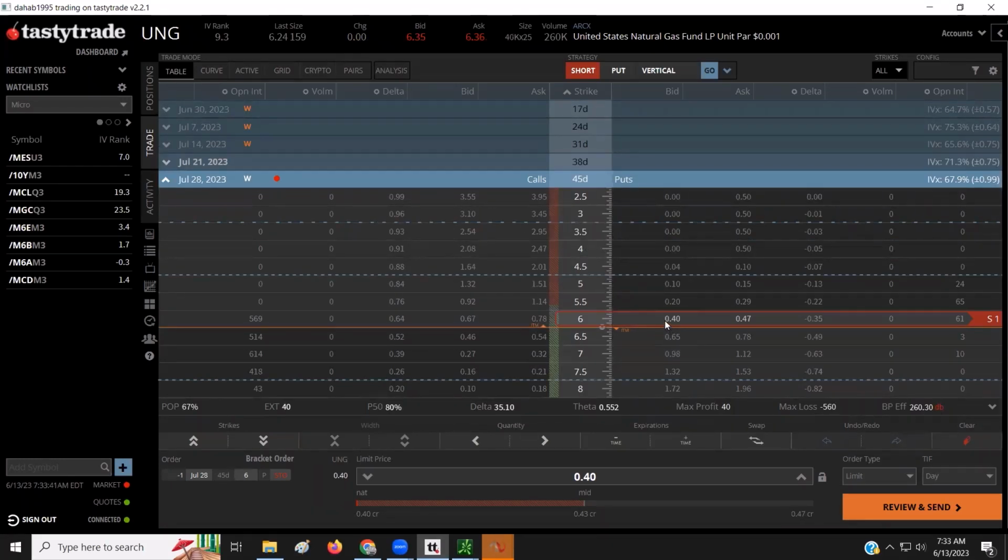So the max risk is $560 because you're already minus the 40. Yep. So 100 shares times six, $600. That's the margin. And then the credit collected is $40. So minus that from the margin, you're risking $560. Want to take lower risk and collect less money?